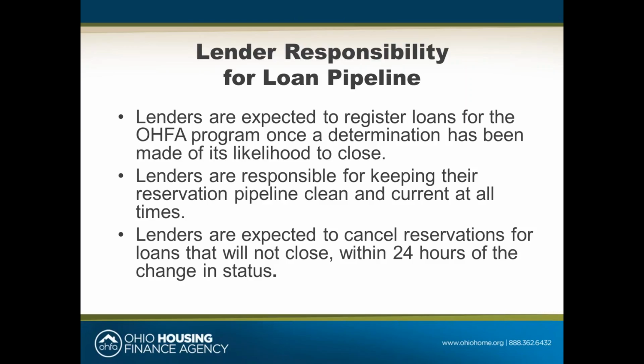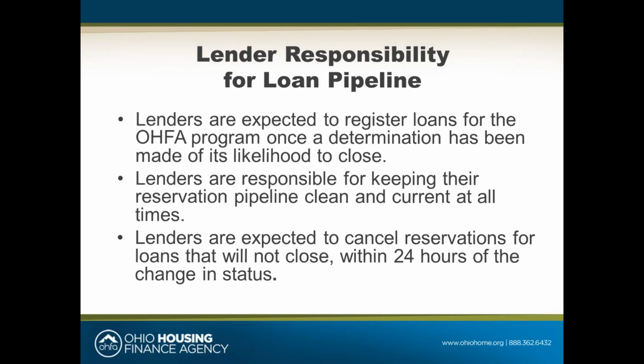Same thing for what we call our 45-day report, because you're getting close to that 70 days. We're just going to send you an email to remind you that you have 70 days, just as a courtesy. So if at any time we reach out to you and you realize that you haven't canceled something that we need to cancel, just let us know and we'll do that for you. And we will always reach out to you before we cancel a reservation, so you're always going to have the opportunity to let us know that it's still going and still active.